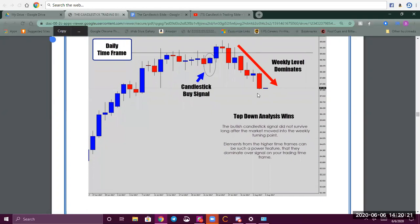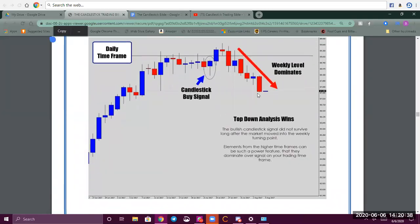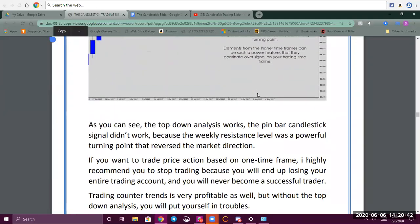The elements from the higher time frames can be such a powerful feature that they dominate over the signal on your trading time frame. Okay, top-down analysis is pretty much higher time frame, stronger zone. That's a much simpler way of putting it than all the elements. As you can see, the top-down analysis worked. The pin bar candlestick signal didn't work.